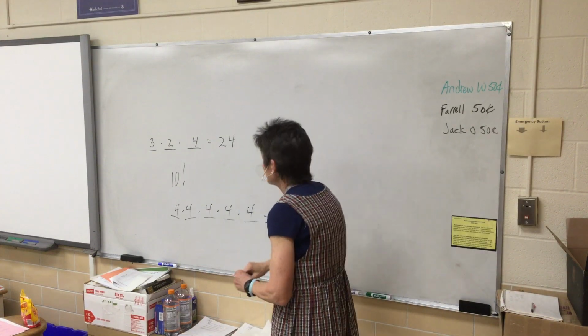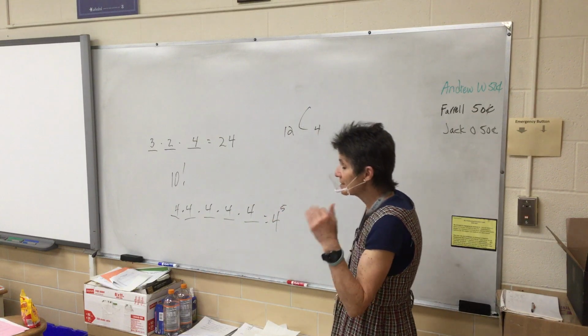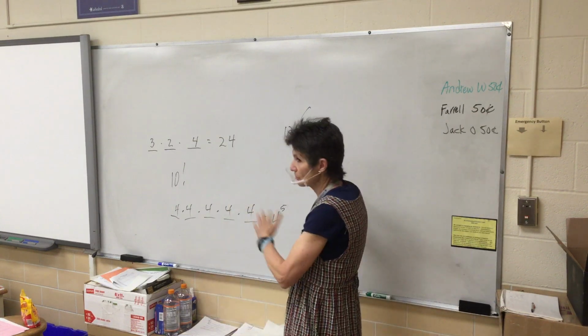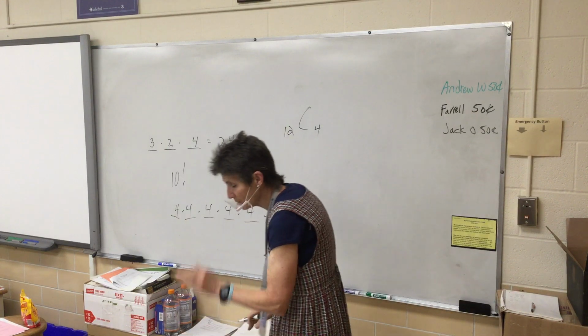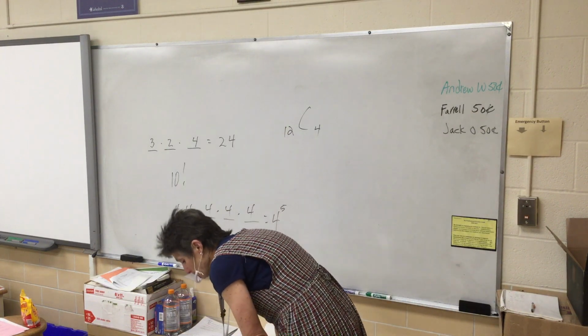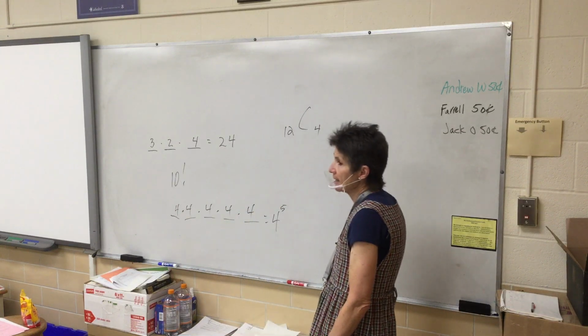Is it 12C4? It's 12C4. Yep, it's 12C4. Okay, 12 kids choose 4. Why is it a C and not a P? What makes the difference? They're all doing the same thing. Exactly. The markers are all identical.